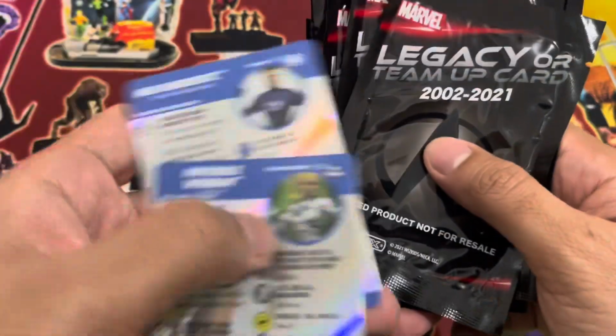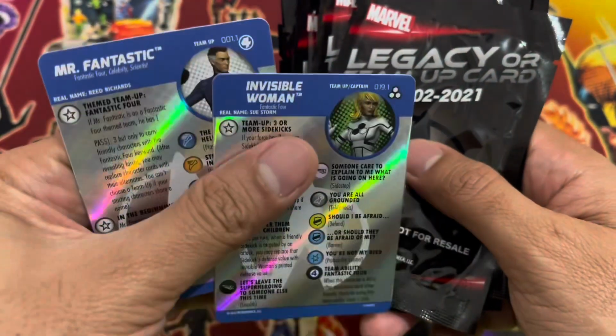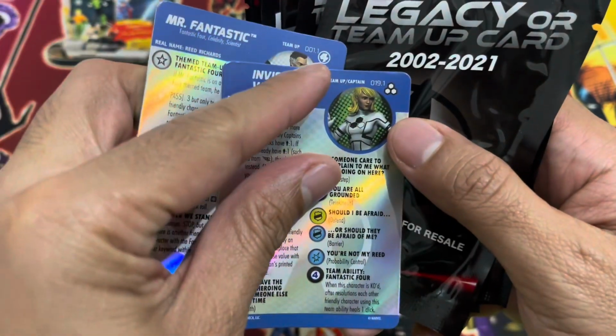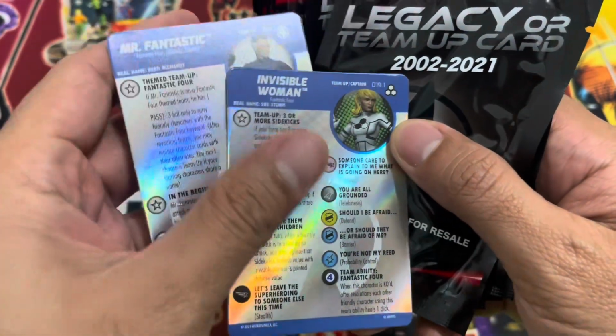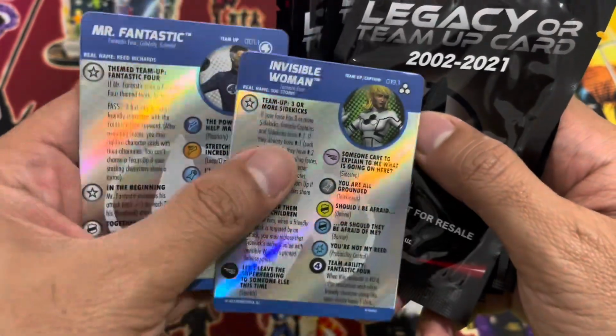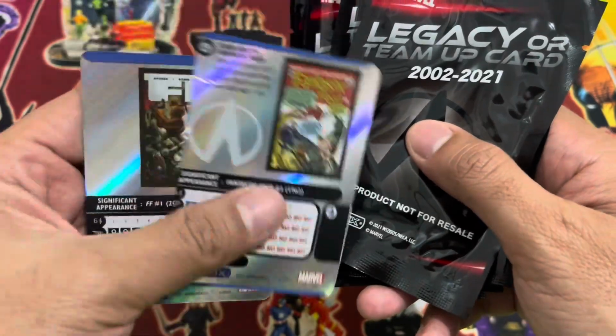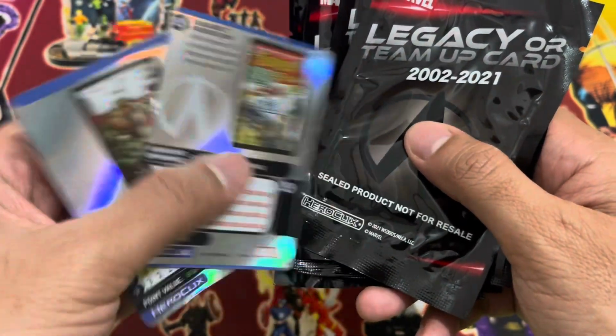I have a sample here of team up cards. You can see this from the Fantastic Four set, and this is the Future Foundation set. Invisible Woman, Mr. Fantastic. They are shiny because they are legacy team up cards as well.